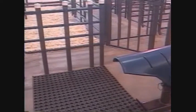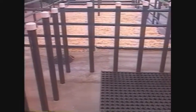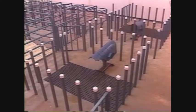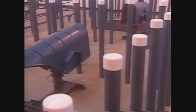Strong safety poles should be fitted along at least one side of the pen. The distance between the poles should be 9.5 to 10.5 inches. However, this distance may need to be adjusted depending upon the size and age of the boars. This pen is entirely surrounded by safety poles.